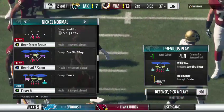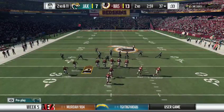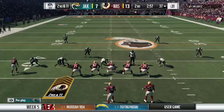Because in college, you could dance around and wait for a hole to open because you're probably a better athlete than most of the guys on the field, but not on the NFL level.